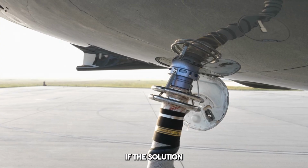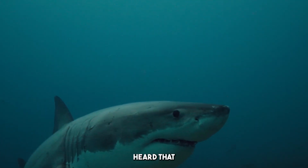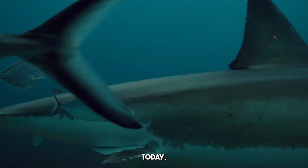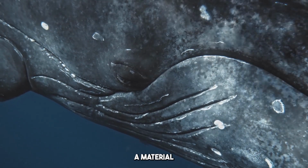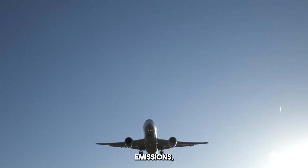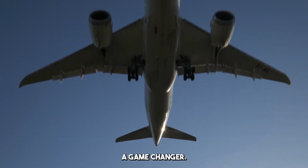But what if the solution has been staring us in the face all along? In the form of a shark. Yes, you heard that right. Shark skin technology could be the breakthrough the aviation industry has been waiting for. Today, we'll explore how the unique structure of shark skin has inspired a material that's being used to reduce drag on planes. This means less fuel used, lower emissions, and a more sustainable future for aviation. Stick with us, because this is going to be a game changer.